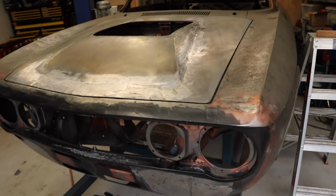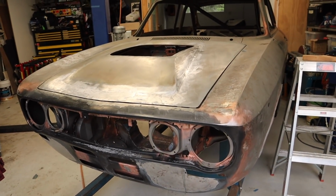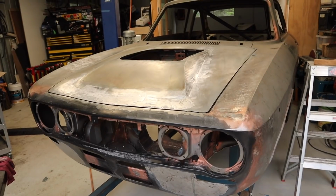So we are going to move on to stripping this car back and getting it ready so that we can start rust treating the entire thing.